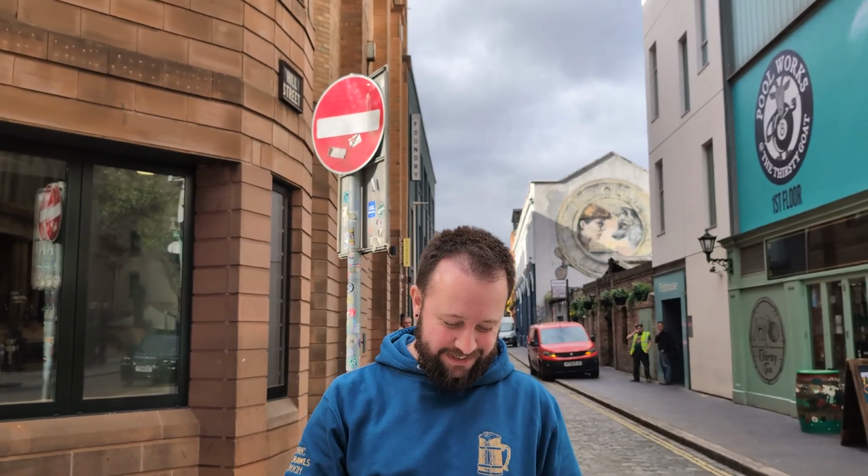Excellent. So we leave one of the oldest buildings in Belfast, and here we are in the Cathedral Quarter. Hopefully Caden's not going to get murdered by that van. No, I think he'll be fine.